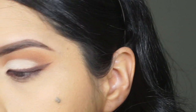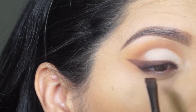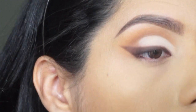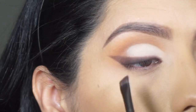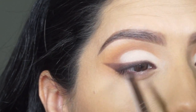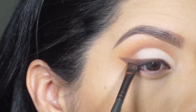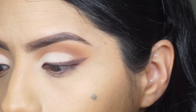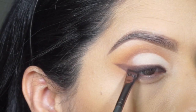The black color from the palette with that same angled brush, and I'm just going to focus it right below, right on the lash line, just to give it a little bit of a smoky effect. Going very lightly as we go into the inner corner, but focusing it on the lower lash line, and then I also want to put it just a little bit here at the tail.